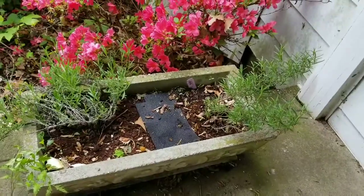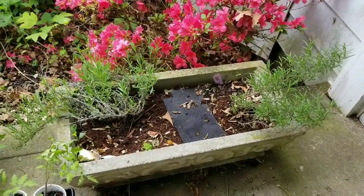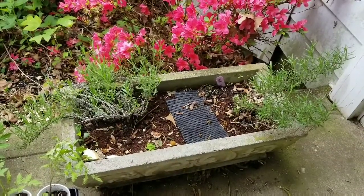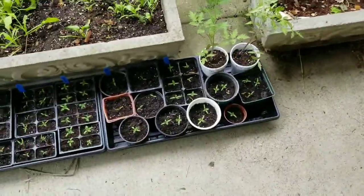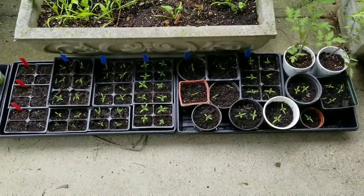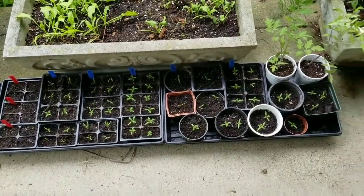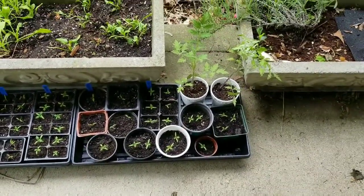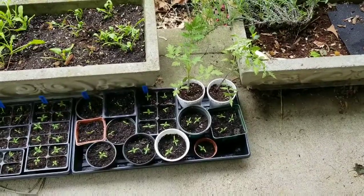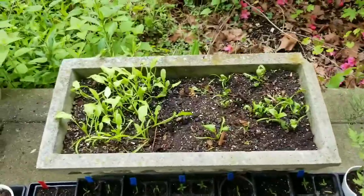Okay, over here my rosemary and lavender has completely come back to life and it's doing great. Here are my tomato seedlings, and then the red tags right there are basil. These 2 biggest tomatoes really need to get in the ground, so I'm hoping to do that in the next day or 2. This is my pot with spinach.